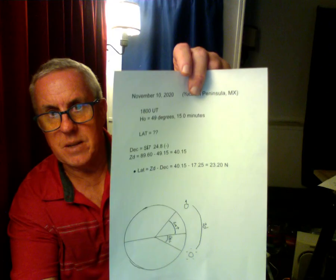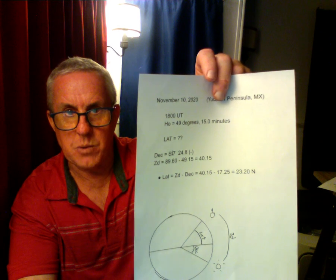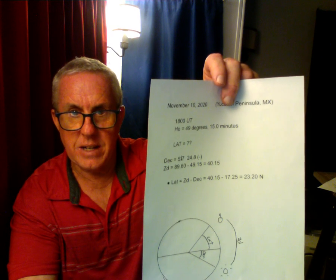So yeah, just notice that from the book, that should actually be 17 degrees south, 24.8 minutes, which we rounded up to 17 degrees 25 minutes.